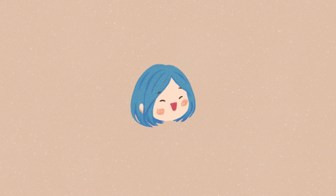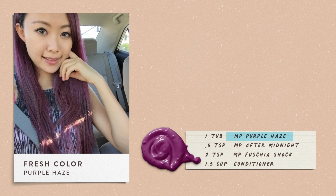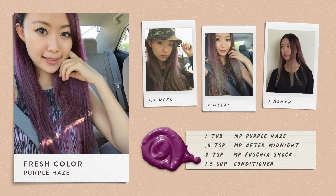Despite loving Pravana's colors, I went back to Manic Panic, which I know for sure I can always buy. This time I tried a new combination using Purple Haze, After Midnight, and Fuchsia Shock. Instead of mixing 2 colors, I just mixed the purple and then diluted a little bit using conditioner for the bottom half. I really like this look too. It was a bit brighter than the Pravana look and slightly less magical, but it was a good replacement.